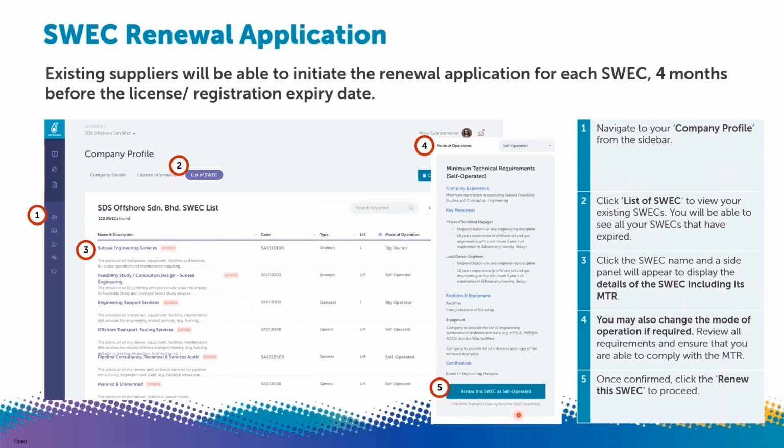All right. For existing suppliers, and most of you are existing suppliers, if your license is going to expire, you will be prompted with an almost similar screen, just that when you go into your company profile, there's a list of SWAG. From here, you can see all of the SWAG that have currently expired. To renew, you just click on one of these items. Let's say I just want to renew subsea feasibility as well as engineering support services. First I click subsea engineering services and I click renew this SWAG as self-operated.